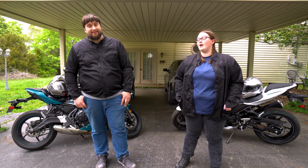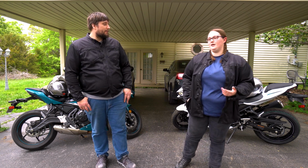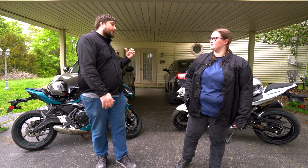My turns were looking better. And I don't know if my turns were better because of our course that we took or if it was just because of this bike, but I think because the bike is lighter, you have a little more confidence, you're willing to go a little further with it, and still feel like you can get yourself out of it. Whereas my bike's a lot heavier than yours.